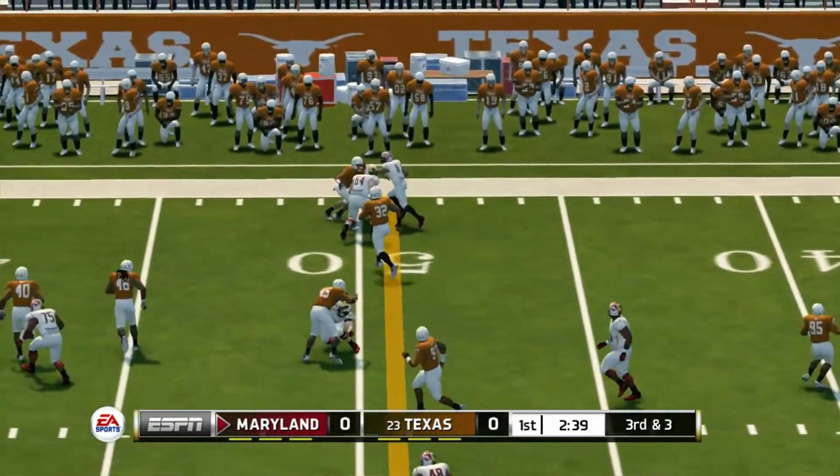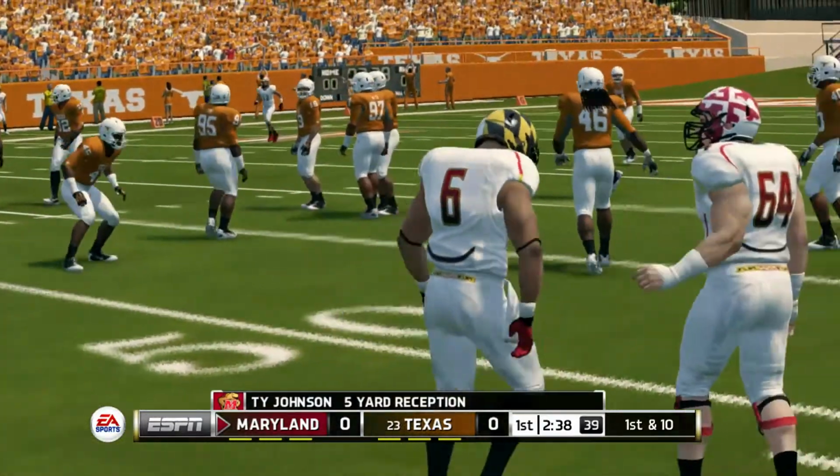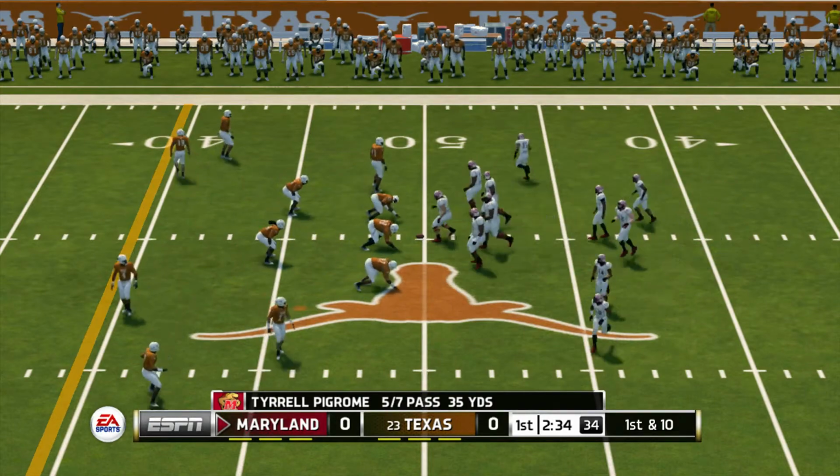Throws it to the halfback on the screen, and he's shoved out of bounds at the 50-yard line. Call it a gain of 4 yards. First down from the 50.